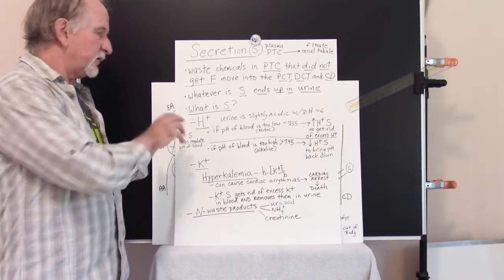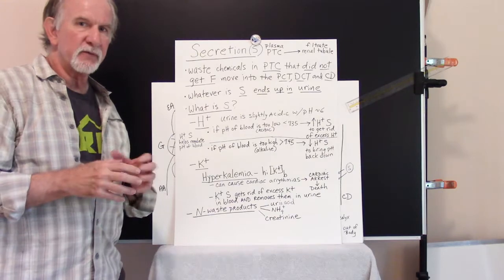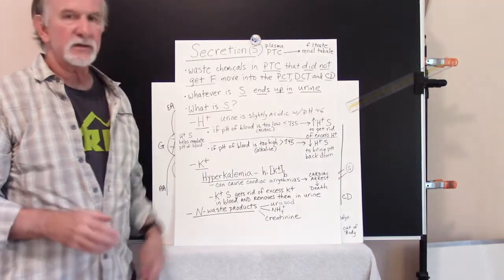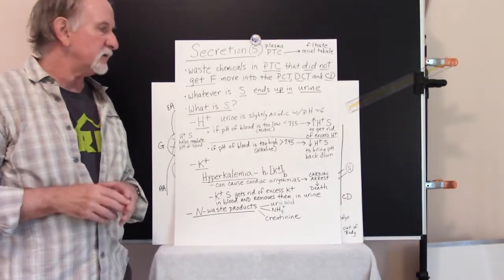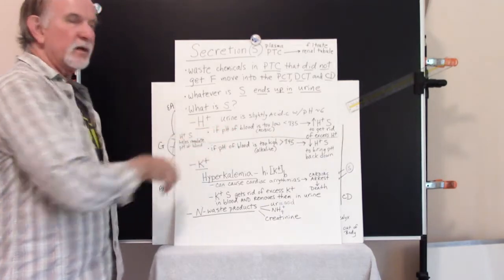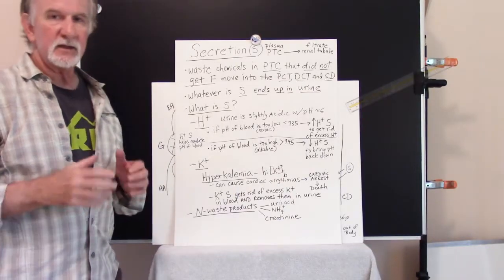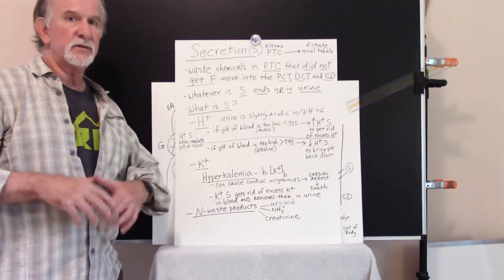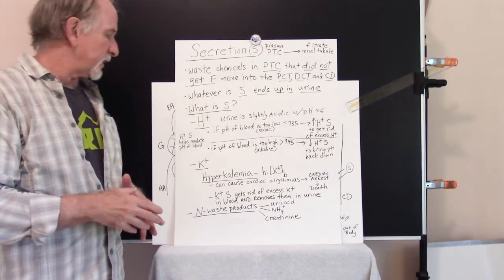If the pH of blood is too acidic or too low, below the normal range of 7.35 to 7.45, then the kidneys will increase hydrogen ion secretion in order to get rid of the excess hydrogen ions and bring the pH back up. On the other hand, if the pH of blood is too high or alkaline, say greater than 7.45, then the kidneys will decrease hydrogen ion secretion in order to hold on to hydrogen ions in an attempt to bring the pH back down into the normal range.